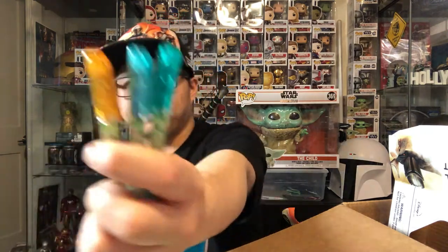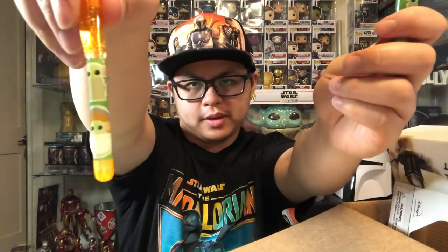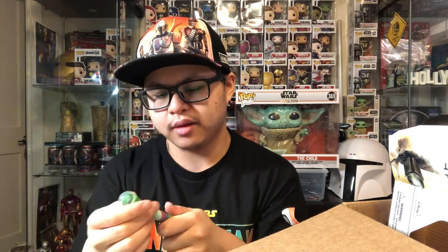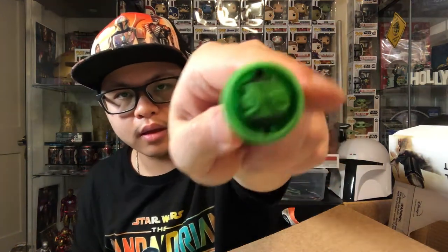And then I got some colored pens with the Baby Yoda on it. And then this is a roller stamp. So you use the roller stamp with the stamp pad, and it's just, again, the Baby Yoda and a pram. So there's that.